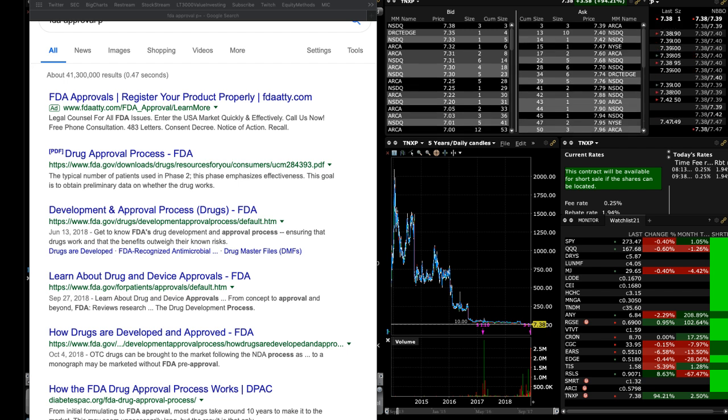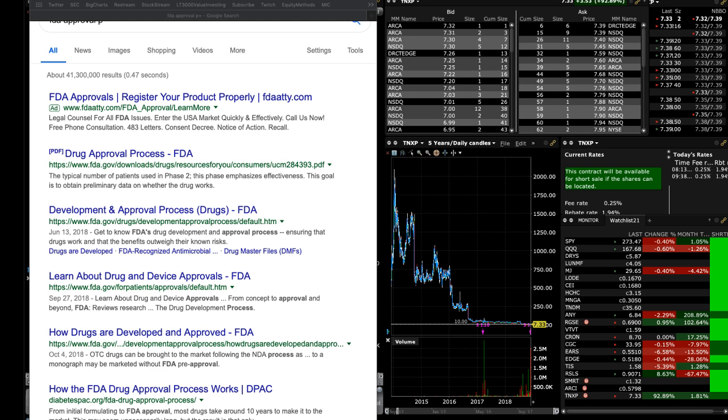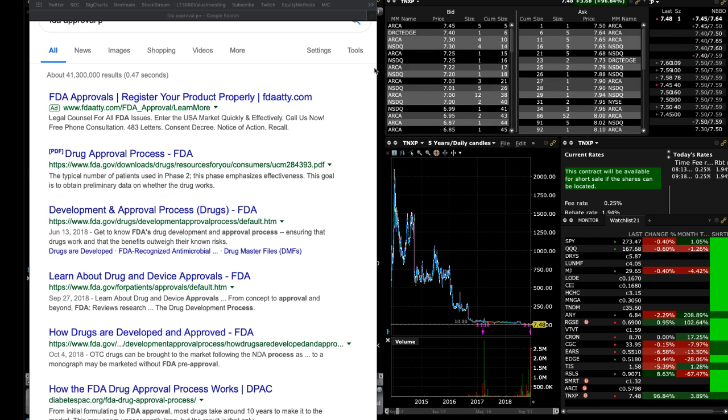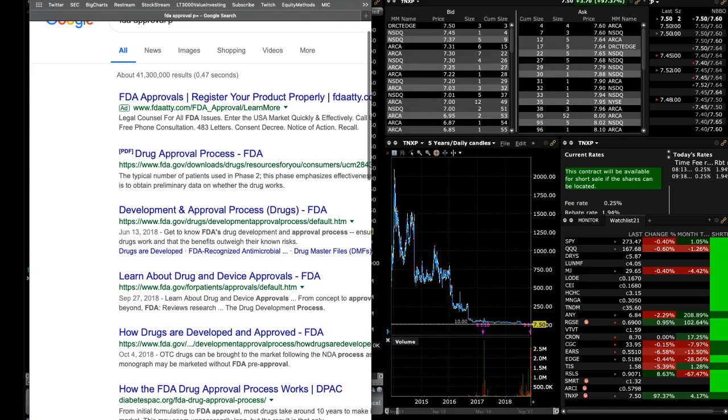Moral of the story, obviously I should just start buying the stocks and then researching after I buy, because I would have made $2.50 a share. It's a joke. Let's see if any of this. I don't even think the news is meaningful. I honestly think this is irrelevant news on this stock.